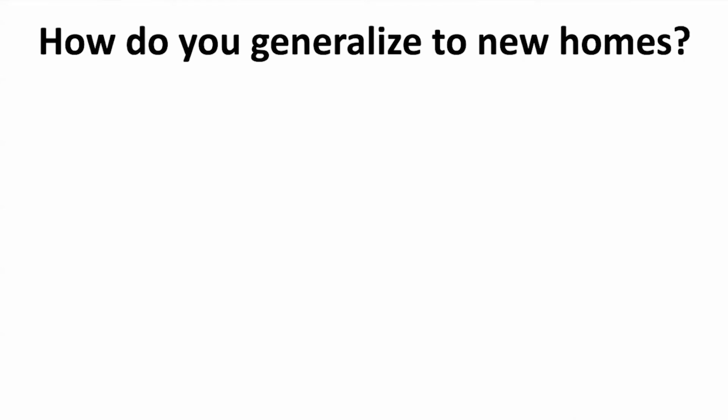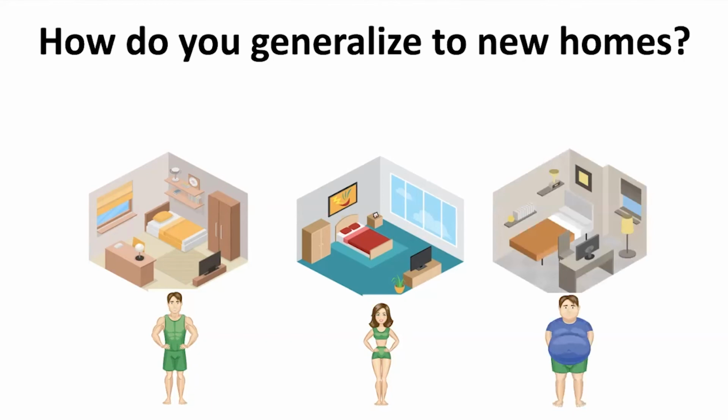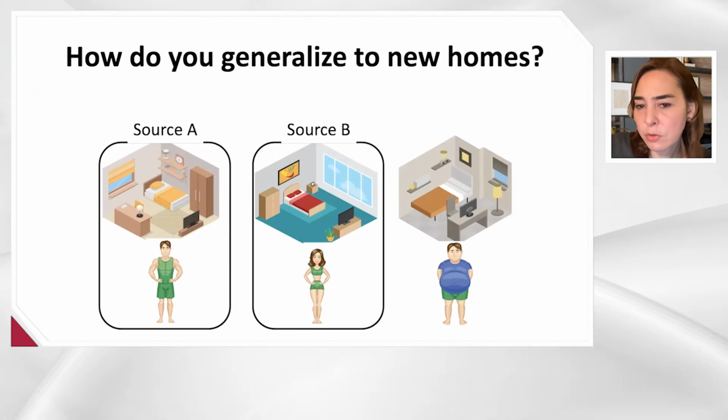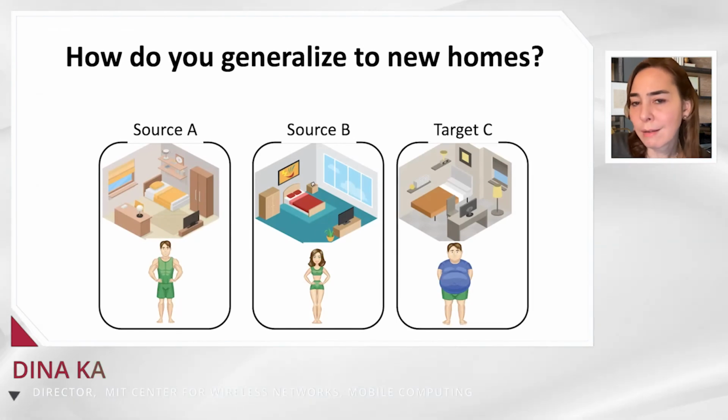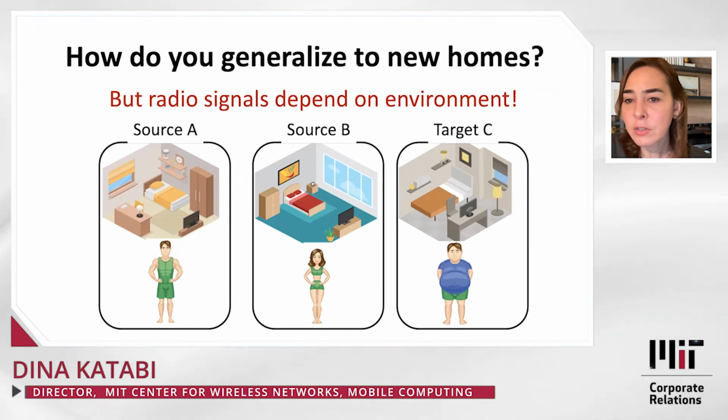And one of the challenges in generalization is, as I said, you train in one environment. So you train with some users, let's say Alice and Bob, you see here. And now you want to take your device and you want it to work in Chris's home and discover Chris is asleep, for example. Alice and Bob will be the source domain and Chris will be the target domain. Now, the challenge, as I said, is that radio signals depend on the environment because they reflect off everything in the environment, as I showed you earlier.